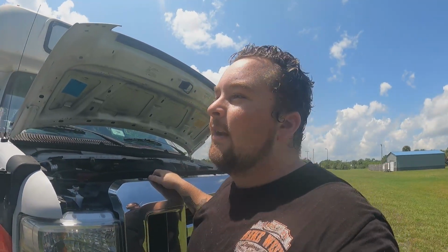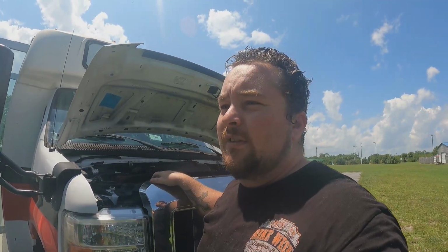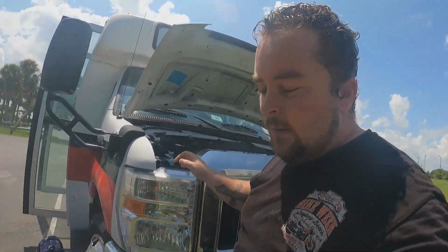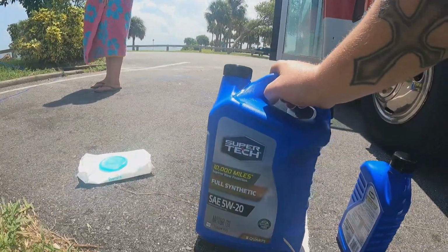I know some of you guys are like, oh, you can change it every 5,000 miles. I like every 3,000. I really want this motor to last as long as possible. We're not saying yours won't. Yeah. It's just a preference. And the oil's not expensive. The oil I go with, again, this is Supertech, full synthetic. It says it's good for 10,000 miles.